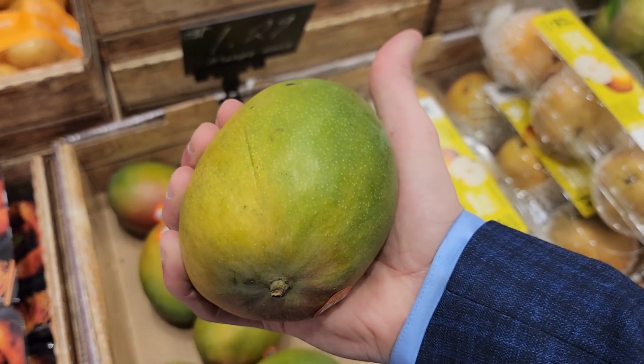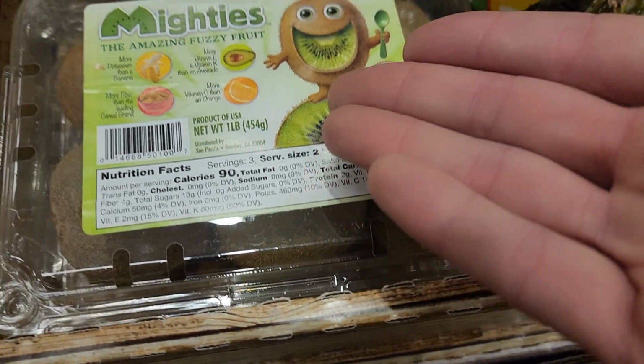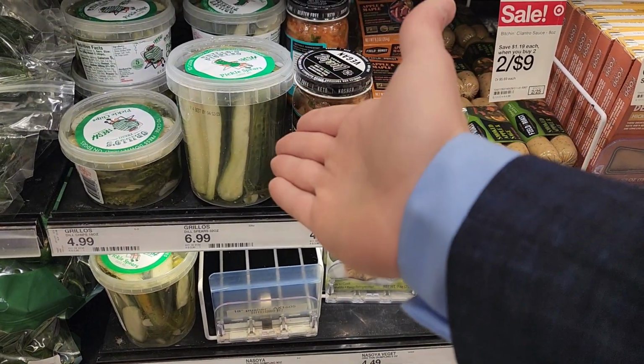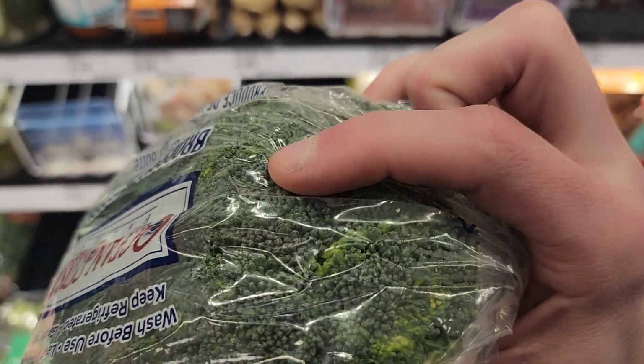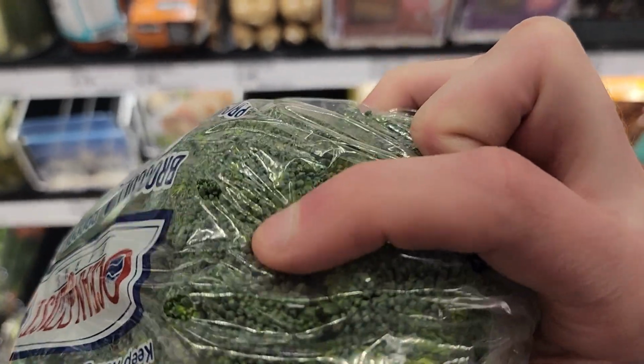Test and see how loose they are. Potassium's hard for a lot of people to get, so right here's 10% of your daily value of potassium, so you get some potassium from your kiwis. Here's your pickles hanging out in the chilled section. If your broccoli stems are loose, it's not going to last very long. Also, you shouldn't buy the ones covered in plastic.